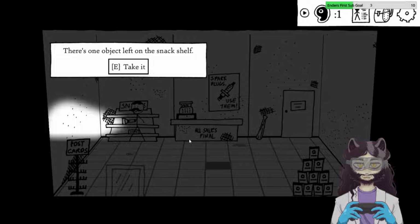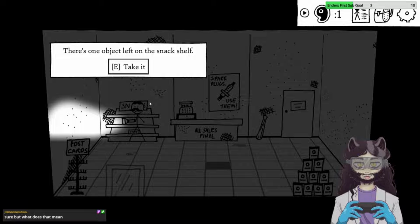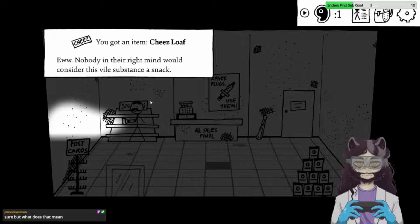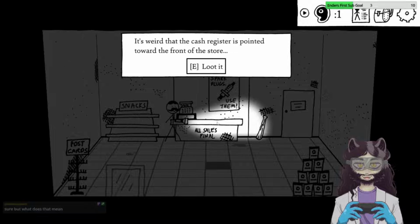He said so. There's one object left on the snack shelf. It means it's for left-handed people? Oh, we flipped. Whoa! We did a cool trick. Well, we did drop it. You got an item, cheese loaf. Ew, nobody in their right mind would consider this vile substance a snack, but we got the cheese loaf.